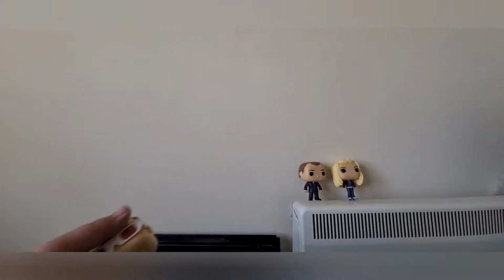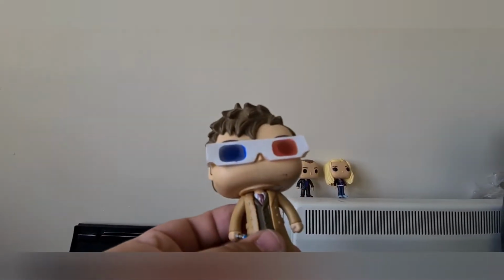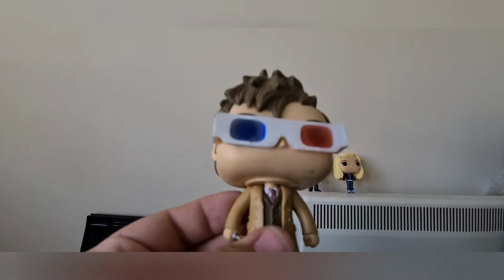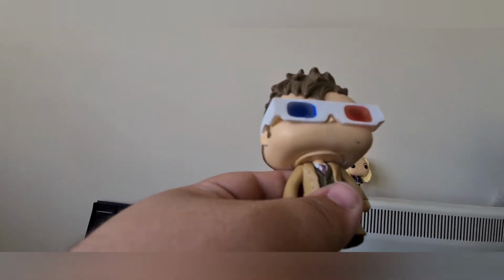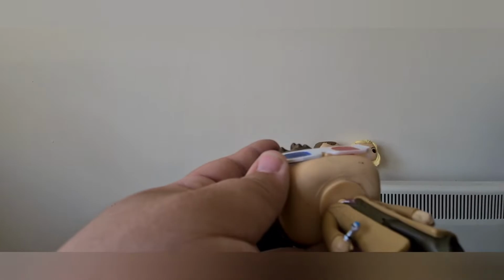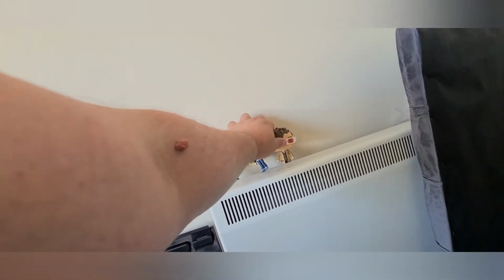And of course, next up, and unfortunately one that, while is quite an expensive pop, the David Tennant 10th Doctor with 3D glasses is a little bit messy. Also, he's got no feet. Unfortunately, this one just got broke in transit from one place to another. I think this was the first ever pop that I actually might have got. His head is also a little bit on the way out. I believe at one point it was just his head I had, and then I stuck his body back on. So that is a messy pop, but nonetheless one of my favourites.